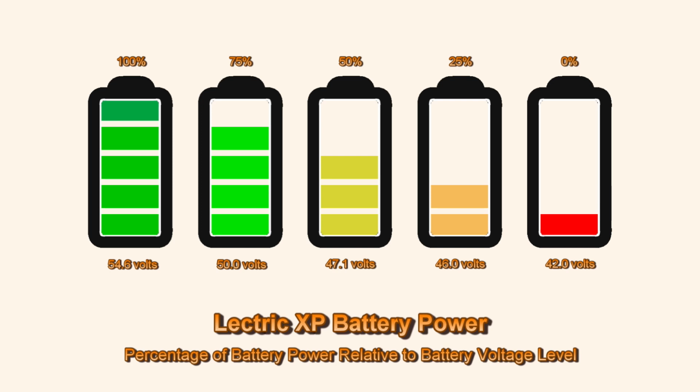If you get nothing else out of this video, you can use the voltage level as a gauge from 100% to 75% to 50% to 25% to 0 or empty.